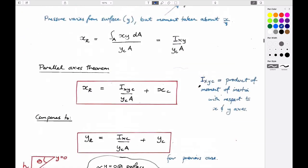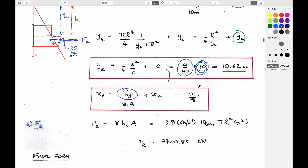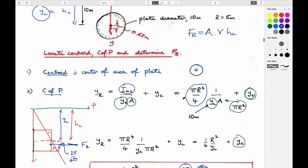And if you put that into this expression here, then this is 0, and this is the centroid. So the other place where it acts says that in the middle of this circle, the place where the force acts is not only at this point, which is 0.62 meters below the centroid, but it also acts at this point on the center line. That's the x-coordinate where it acts.